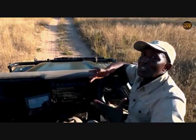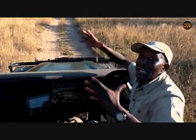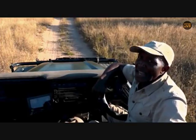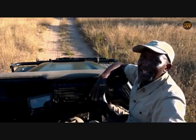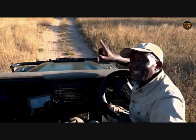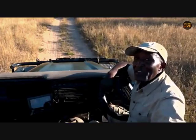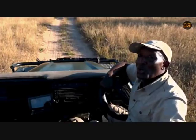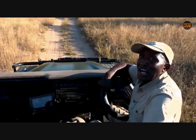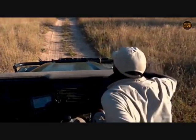This morning, we were so lucky, for those who were with us in the morning, to have sighted a pack of wild dogs. The excitement that I had in the morning is still with me, and my plans are just to head in the same direction and find out if they're still there and what could be happening. Right, stay with us, stay on board until the end of the drive, all right?